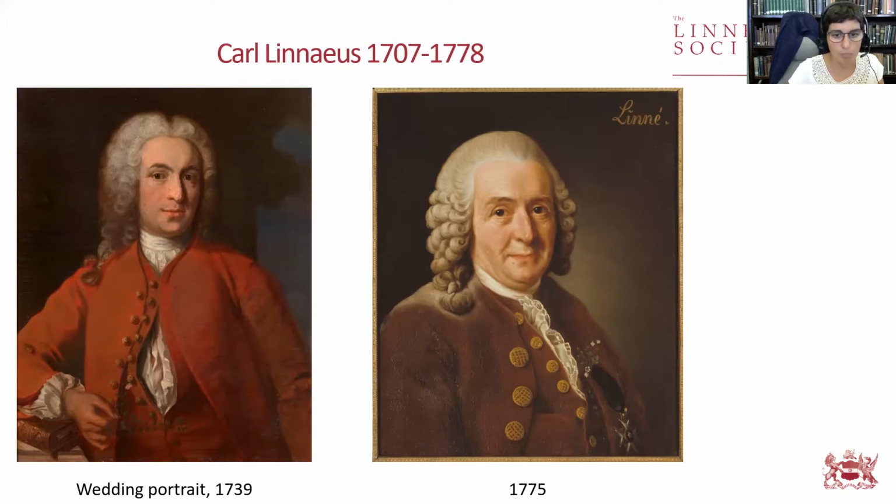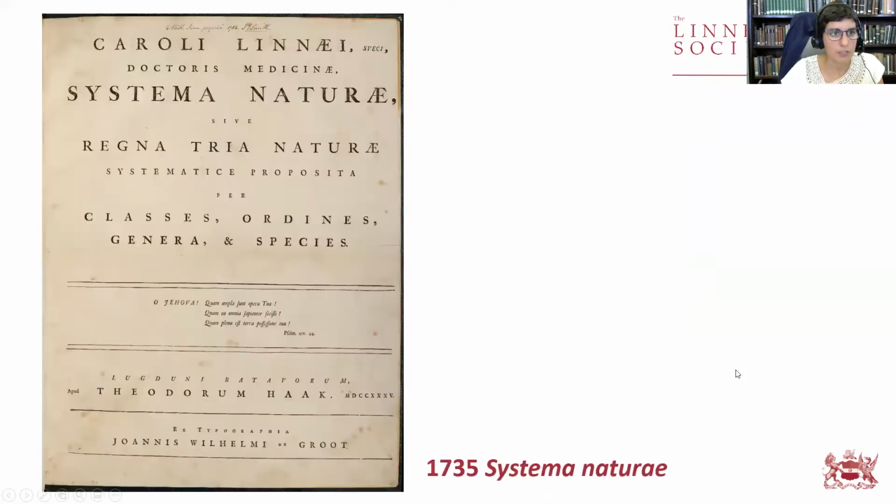And you can see that on both portraits, his signature flower, the plant that bears his name, Linnea borealis, features quite prominently. Here he's holding it, and on the older portrait, it's on his lapel. Lapel, I knew I'd get this wrong. And in the wedding portrait, he is leaning on one of his most famous books, Systema Naturae. And in the older portrait, he is wearing the Order of the North Star, by which he was ennobled in 1761.